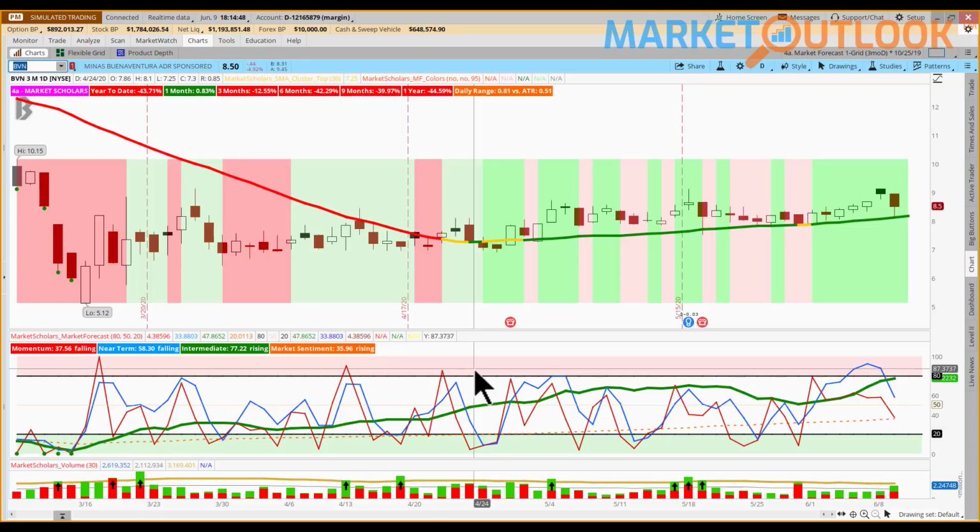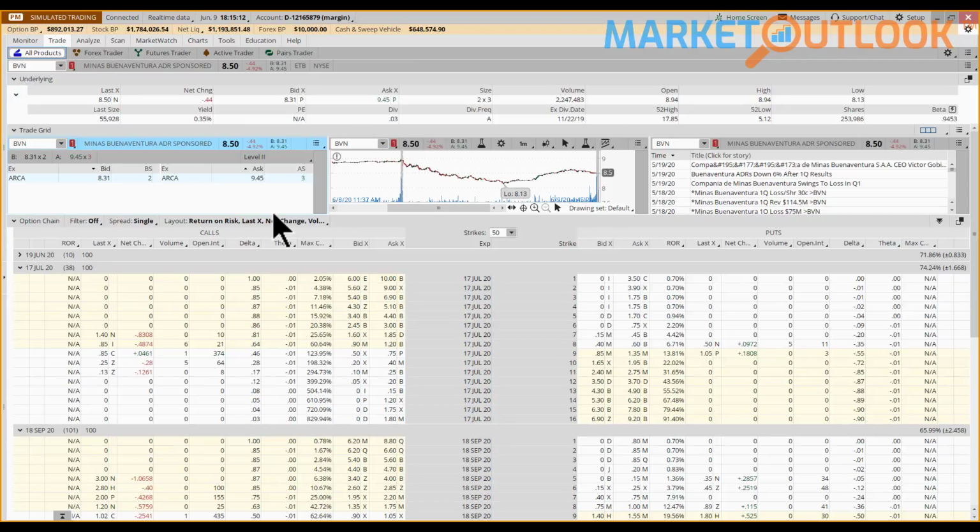But if you think it's going to continue to meander higher, which has been its modus operandi here over the last couple of months, if that continues at this pace, then selling a call against your position will help finance part of your trade there. And of course, selling a call allows you to do that month after month after month if you so desire as well. So let's go over here to the trade tab of paperMoney.